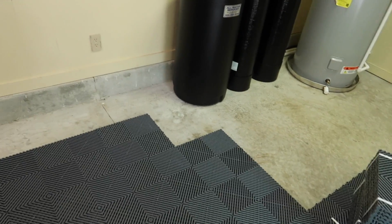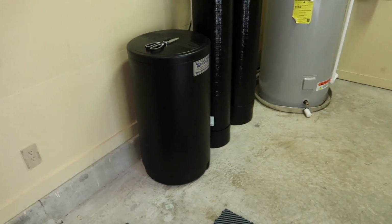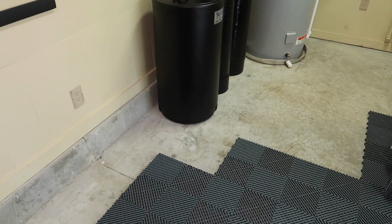Anyway, we're kind of rolling through. We're gonna have lots of intricate cuts over here. We could try to pick these up and put the tile underneath it.